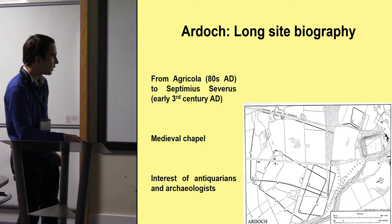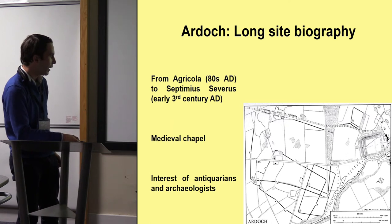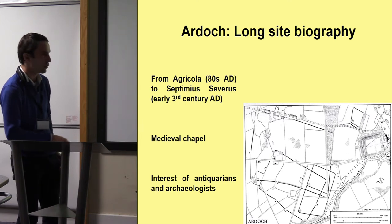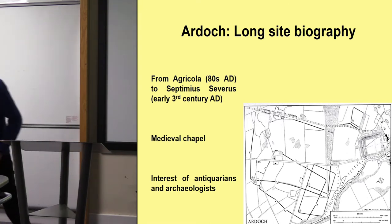So this is the main fort with impressive earthworks that are still very visible today, and here you can see remains of an annex and several marching camps partly overlapping from different periods of time, late 1st century AD, 2nd century and early 3rd century AD.